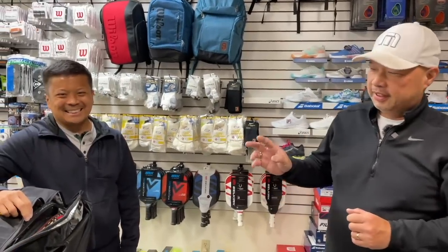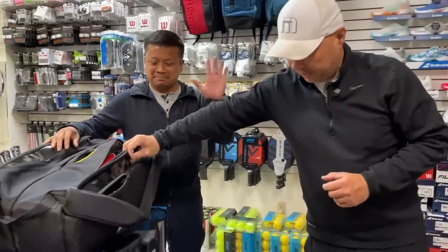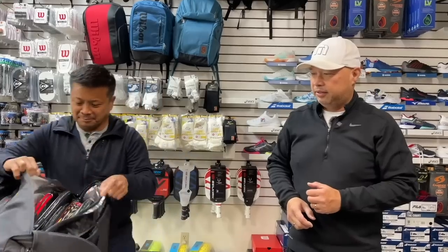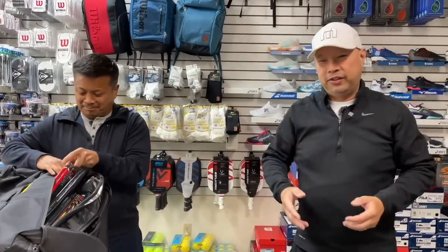So my buddy Mark, we're fellow Phils fans, walked in with this bag here. It's a pro staff bag. And he started to show me rackets, and I'm like, what? And I'm like, okay, well, we got to show the fans what's going on here.